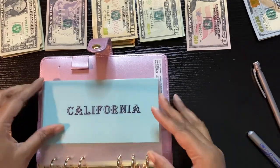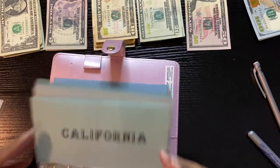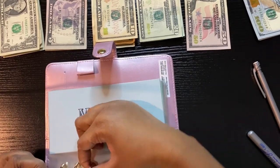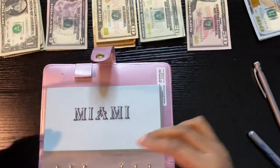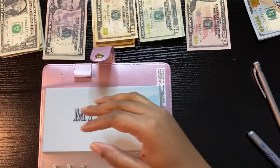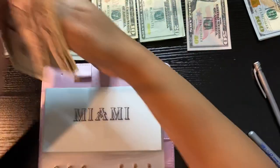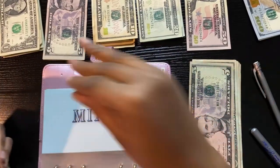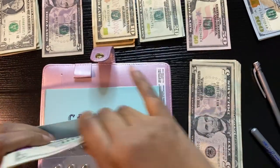So we have 1, 2, 3. Okay, let me start over. So what? Dang, this is supposed to start with Miami. Out of order. Hold on, my envelopes are out of order. So Miami should have, so from this travel envelope, I gave it $5 last week. Well, when I first started this, but I didn't have these envelopes made, and it's getting another $5. Eventually, I want to go to Miami, so that's why it's like that.